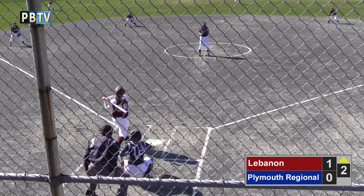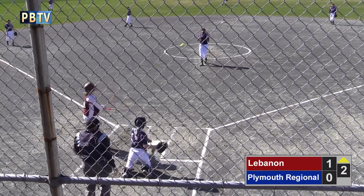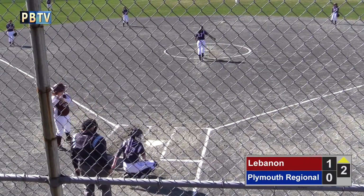Here comes the batter for Lebanon. First pitch is a swing and a miss. So that's strike 2.